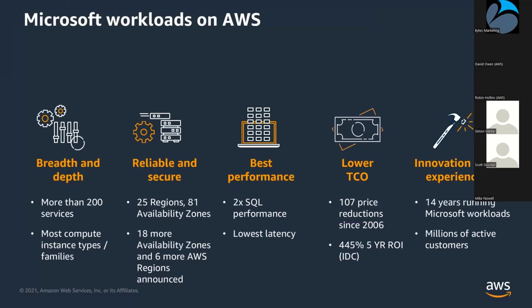We also offer better performance. So we've independently been verified that we offer 2 times better SQL performance than any other cloud platform. And we can also help you lower your total cost of ownership, where Amazon is unique, unlike any other vendor certainly I've ever worked for. We actively try and reduce prices for customers. In fact, ever since 2006, we've had 107 price reductions.